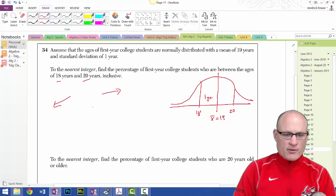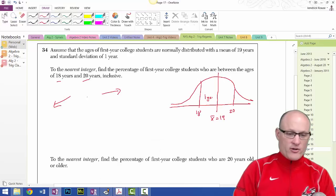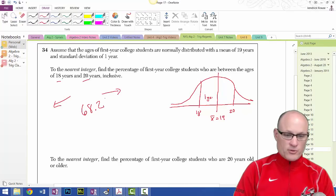And so I'm going to add all of these up. 15, 19.1, 19.1, and 15. And if I add all those up, I get 68.2%. Or 68% because it said round to the nearest integer.